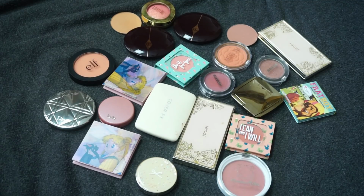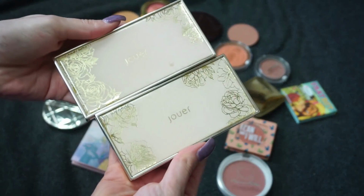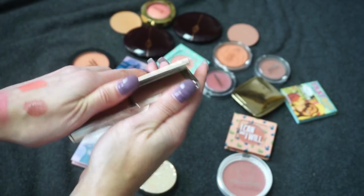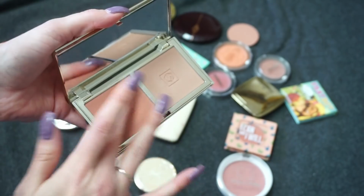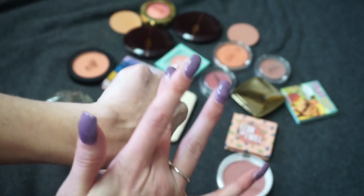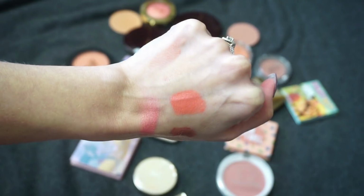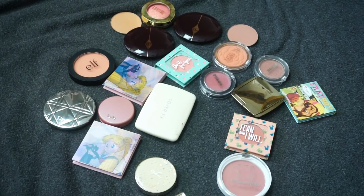maybe someday. Okay, so I have these two from Jouer. So these are the blush bouquets. I bought both of these myself. I have Adore and Coquette. Adore is one of my favorites. I talk about this blush bouquet all of the time. I wear it so much. Definitely one of my most used blushes for sure. I like to mix the two together. That's how I find that I prefer it. And again, just like I said, just a total favorite of mine.